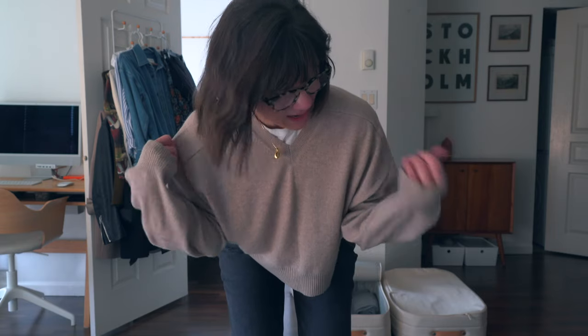So I think this is a perfect example of something that I really didn't get a lot of wear out of over the last season. This Lulu Studios cashmere V-neck sweater. It is really nice. I feel like the quality is really good and the shape is okay. I guess what I don't love about it is the color on me.